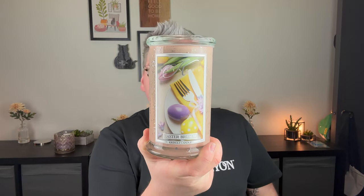All right, this guy, and I did not clean these jars, so I'm gonna show you Easter Brunch. I love this fragrance. Kringle, fix the sooting problem on these. Look at this. Oh my gosh. I mean, she was a soot monster, but listen, I didn't care because I loved the fragrance so much.